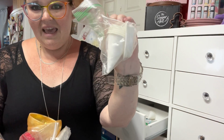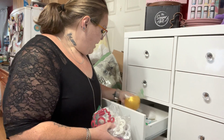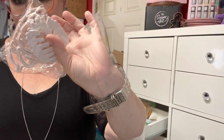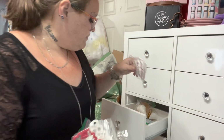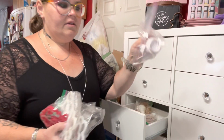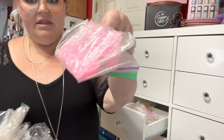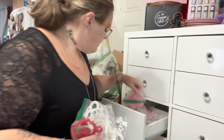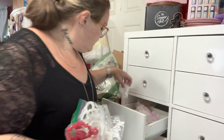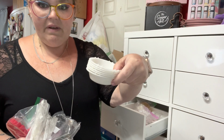This of course is a calla lily mold and cutter set. I do have some wires in here. There are different kinds of leaves, greenery, and some plungers. You guys have seen me use this set a gazillion times. I have some other peony leaves. And then these are little bowls that I use for big flowers to shape them.